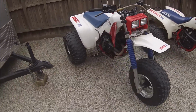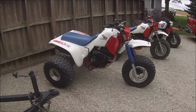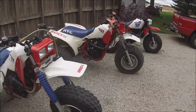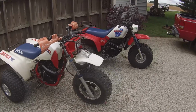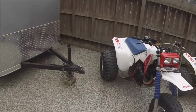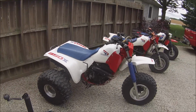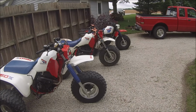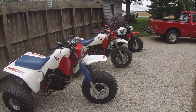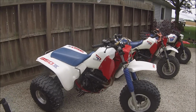But so guys, yeah, that's the three-wheelers I got right now. I got this 86 350X, the 86 200X, and the 86 250SX. We like the 86 87s because they're more collectible and everything like that, but that's how it goes. But anyway, that's about all I got for this video.